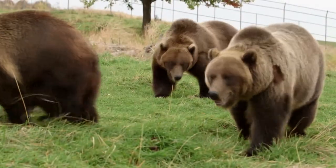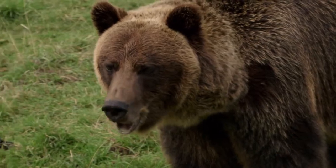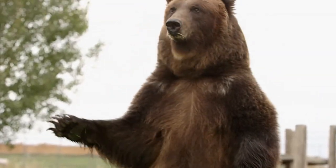Grizzly bears can easily double their body fat in the lead up to hibernation. Some of the brown behemoths here at Washington State University's Bear Center will reach more than 700 pounds.